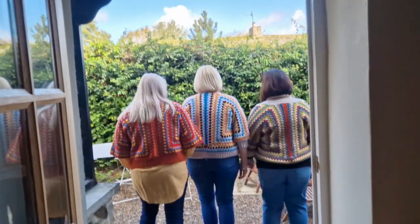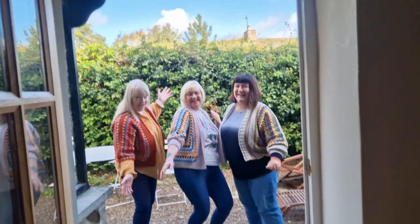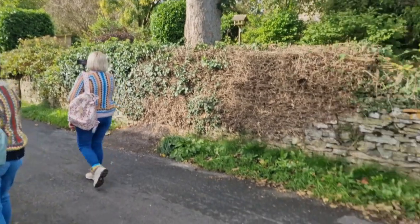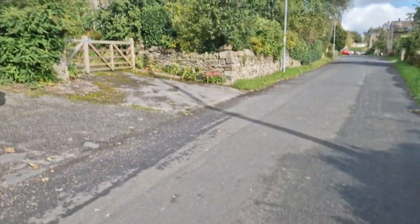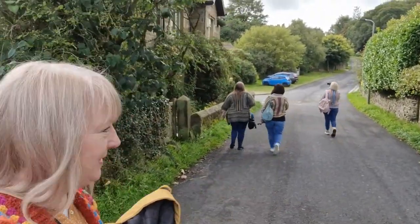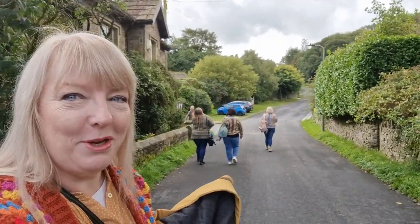Bye-bye. And then all of a sudden I saw this car coming, there's two lads, and he's like, you're on the wrong side of the road. We're off. Can you see us all in our jackets? We're hoping we can find somebody when we get there to take a picture of us.